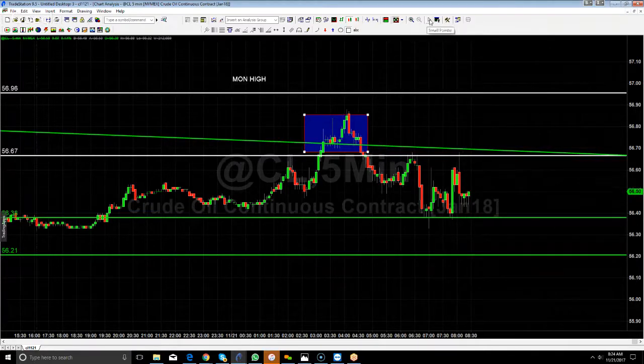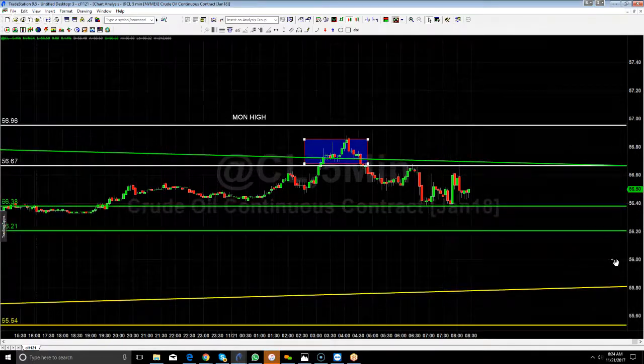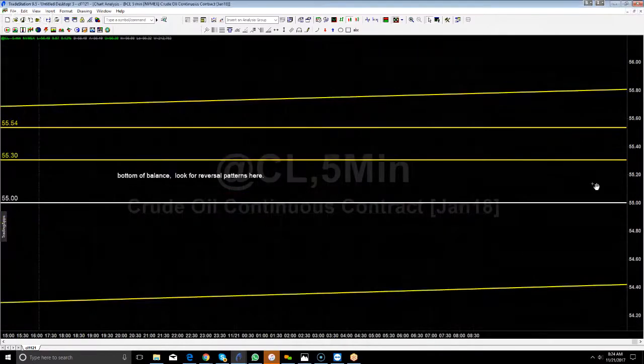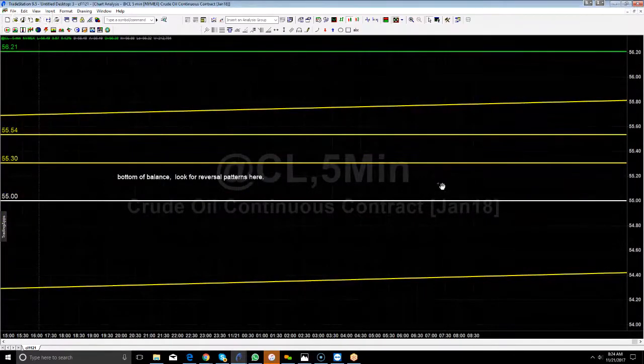My target for a long today, if we push down, which looks doubtful in a risk-on environment, this yellow zone would be my first target. It's a nice fat rotation down. And then this is the bottom of balance from the prior couple of weeks.